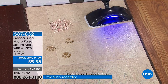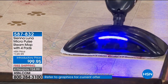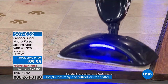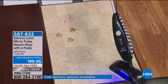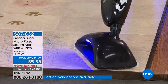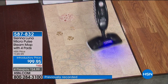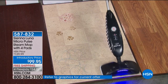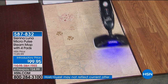So not only do I have that micropulse vibration that is helping me, remember when you would go like this? You would really shake something and put a lot of elbow grease. You're not going to have to do that. With just a few swipes of the Sienna Luna steam mop, I want to stress that this is your mop. It is replacing the mop and bucket. Can you imagine no longer having a mop and bucket? The vibration is breaking up the dirt, making it so easy to clean, practically effortless.